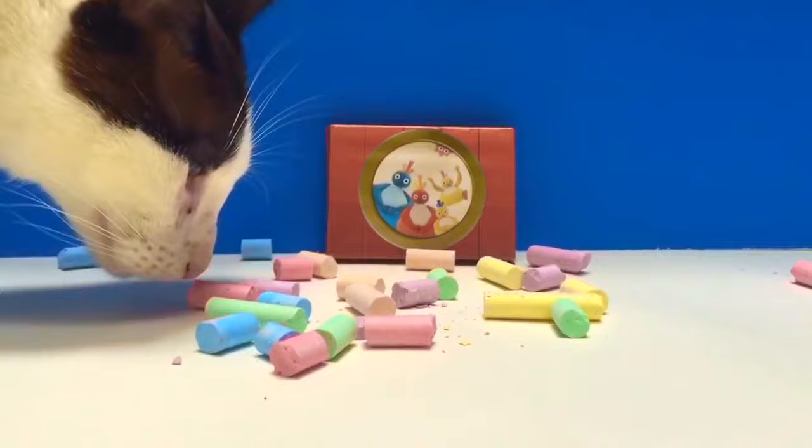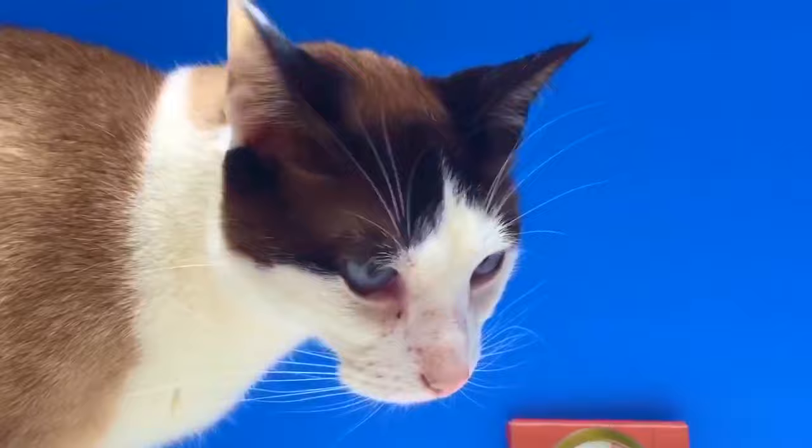Oh, and look who's visiting us today. It's Kitty. Hi, Kitty. Are you looking at the chalk? Shall we pick a color? I'm going to choose pink today. We're going to write the word Twirlywoos. And it starts with the letter T. So we're going to do a big T.